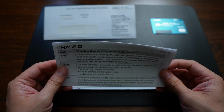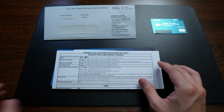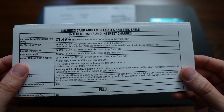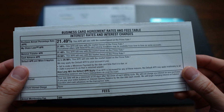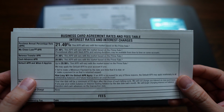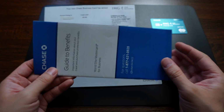We have information about what they do with your personal information, so you can read that at your leisure if you'd like. We also have this here that talks about the business card agreement and the rates and fees table, which is cool to know. I do have a 21.49% APR, which is, it's okay. It's not the best, but because I do pay my card off on time and in full, it does not matter at all. We also have the guide to benefits, which is nice.